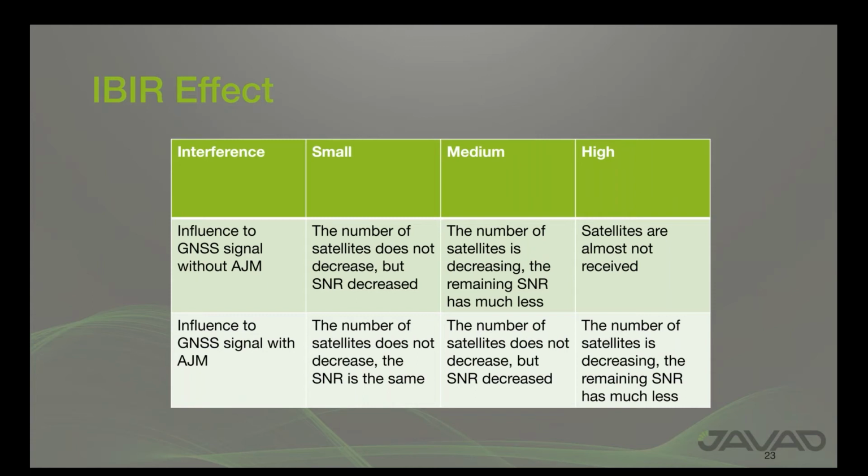So the effect is removed. If the interference is medium, the number of satellites decreases, and SNR decreases also. We enable protection, the number of satellites comes back to normal, and the signal to noise ratio decreases, but just by 1-2 dB, a decrease which could be ignored. And for strong interference, the satellites are almost not tracked. We don't even talk about SNR because it decreases to a very low level. When IBR protection is enabled, signal to noise ratio decreases, but satellites come back and the receiver can work.